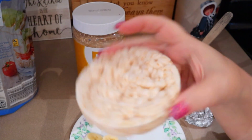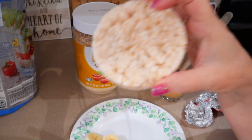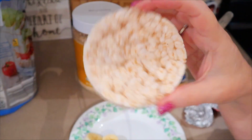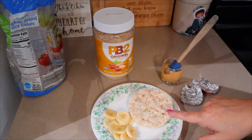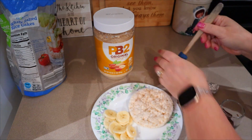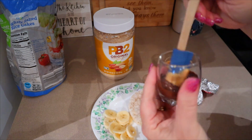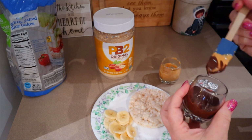Alright, so what I was going to do is put the chocolate on here and then put this in the freezer. I've done that before with chocolate. I think I used some sugar-free chocolate syrup before. But I think I'm just going to put the peanut butter on it and the banana and then just drizzle it with the chocolate. And actually, I can probably mix the chocolate and the peanut butter. Oh, that would be good too.